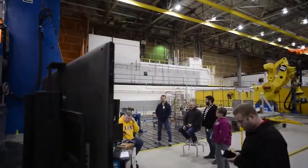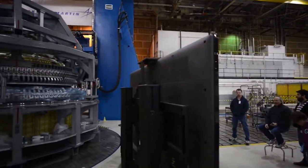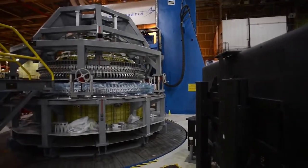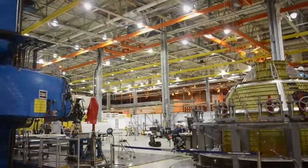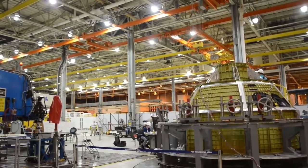Technicians with Lockheed Martin, Orion's prime contractor, completed the final welds on the spacecraft in mid-January at NASA's Mission assembly facility in New Orleans.